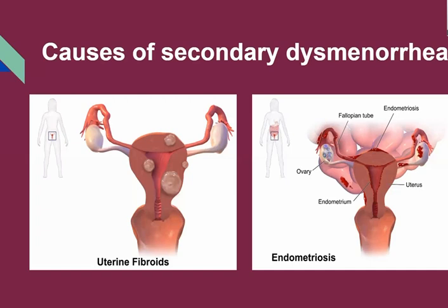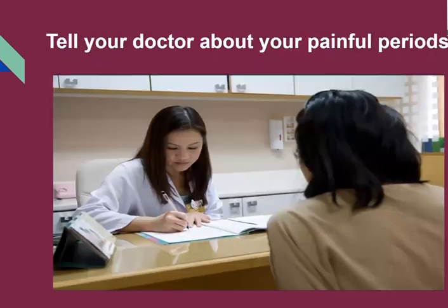Adenomyosis, pelvic inflammatory disease, endometrial polyp, and use of an intrauterine contraceptive device or IUD are other causes of secondary dysmenorrhea. If you have severe or unusual menstrual cramps that affect your daily activity and make you stay home from work or school, or when the onset and duration of pain suggests secondary dysmenorrhea, you should visit your doctor.